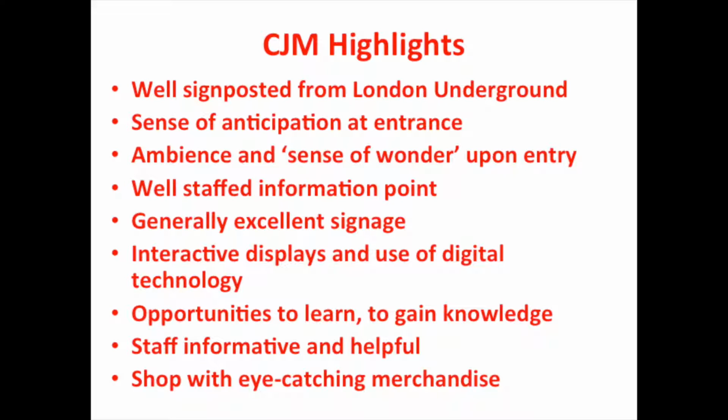So for anybody who goes to really gather information, say if they're writing a thesis or conducting research, there were some very good opportunities there. The staff were generally informative and helpful. And then, of course, there's the shop, which is not necessarily part of the museum.